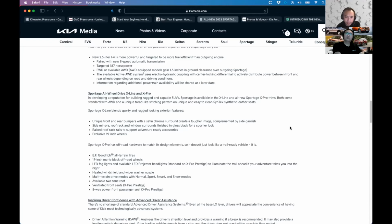Something funny about the X Pro that they have. So the X Pro is their off-road version, right? They ditched the 19-inch wheels that are available on the regular one, and you get these 17-inch blacked out off-road wheels and BFG AT tires. But that's the only thing about it that they say is off-road. Yeah, and the thing is, this is off-road hardware to match the design elements.